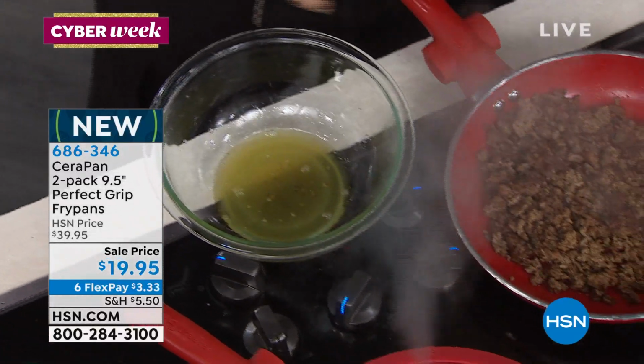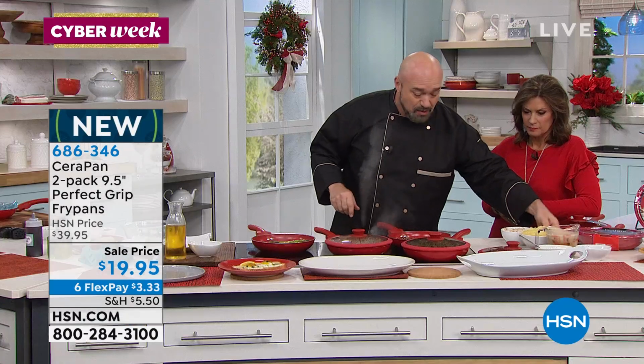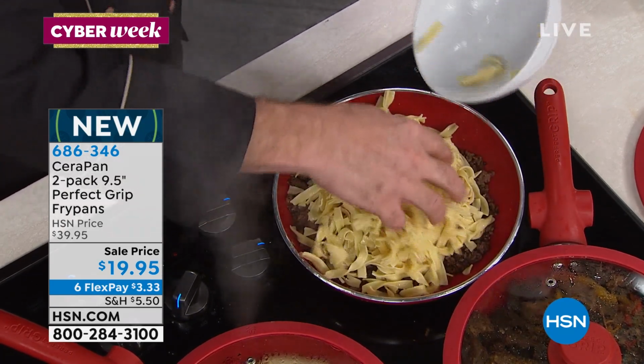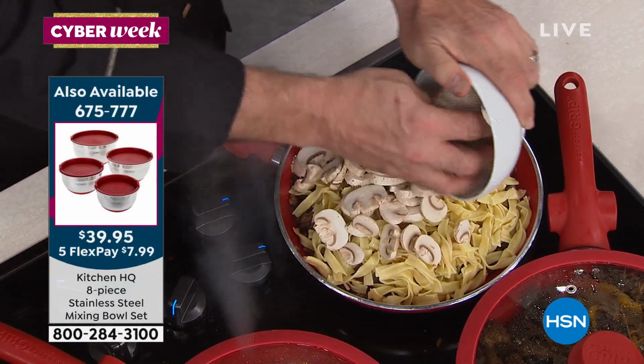So let's look at the size of this pan again, and then we're gonna move over to the oven, because a lot of people are wondering what we're gonna be doing in the oven with this. So let's have a peek here. Now, you wanna talk about capacity. We're gonna make a beef stroganoff here, and we're gonna make enough to feed, I would say, somewhere between 6 and 8 people. When I say that this is the perfect size pan, I'm not kidding at all.